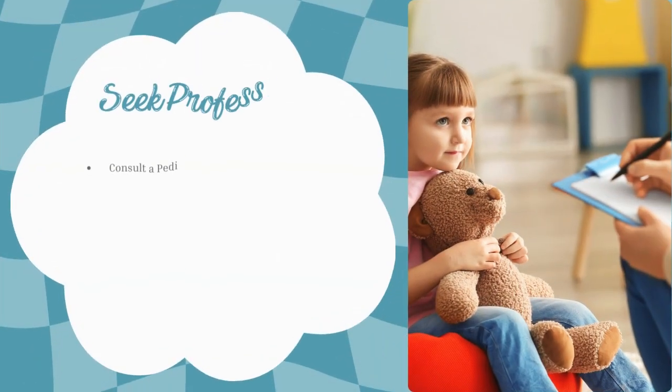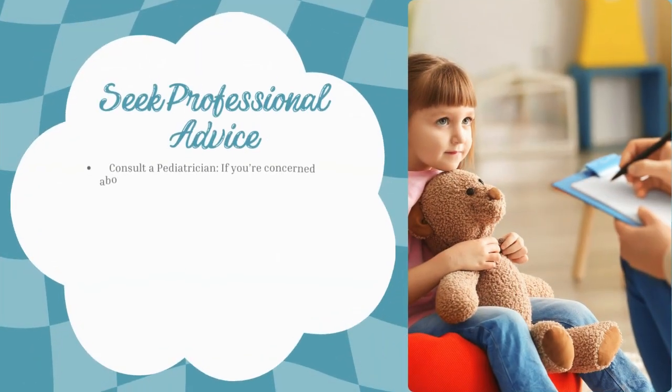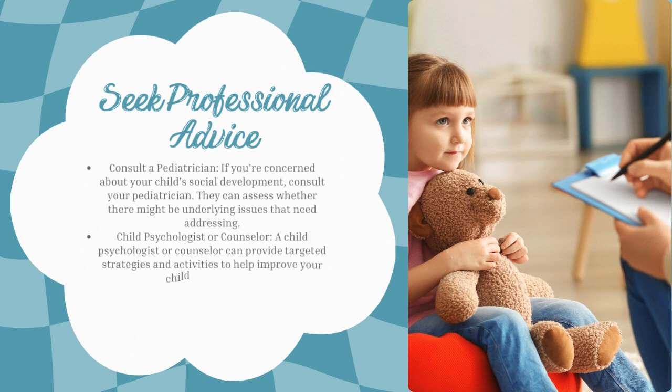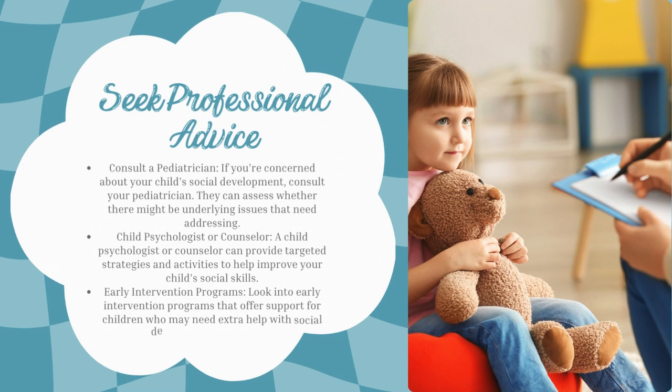Seek professional advice. Consult a pediatrician: if you're concerned about your child's social development, consult your pediatrician. They can assess whether there might be underlying issues that need addressing. Child psychologist or counselor: a child psychologist or counselor can provide targeted strategies and activities to help improve your child's social skills. Early intervention programs: look into early intervention programs that offer support for children who may need extra help with social development milestones.